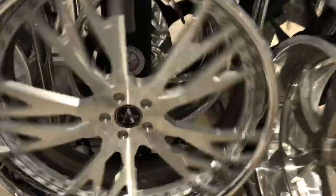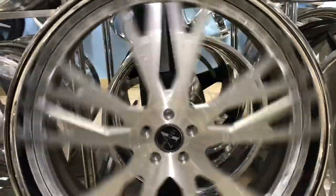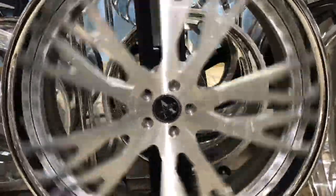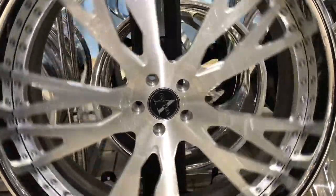And the wheel for the rim of the day is the Vellano, Vellano, baby. Brand new style, 2023. This is the Vellano VKT. Check that boy out. This bad boy is a 26 inch, 5-on-5 bolt pattern.